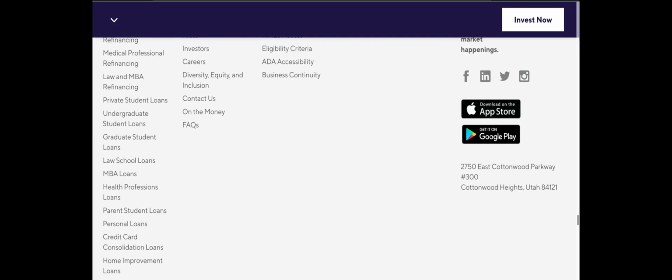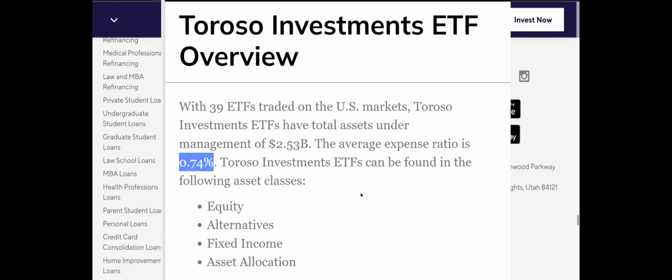Also, this company that SoFi is going through, Torosco, which I've never heard of, has other ETFs that they offer. You know what the average ETF fee is for their average fund? It's 0.75%. And that's really high. That's way more than what Vanguard or Fidelity or Schwab charge.